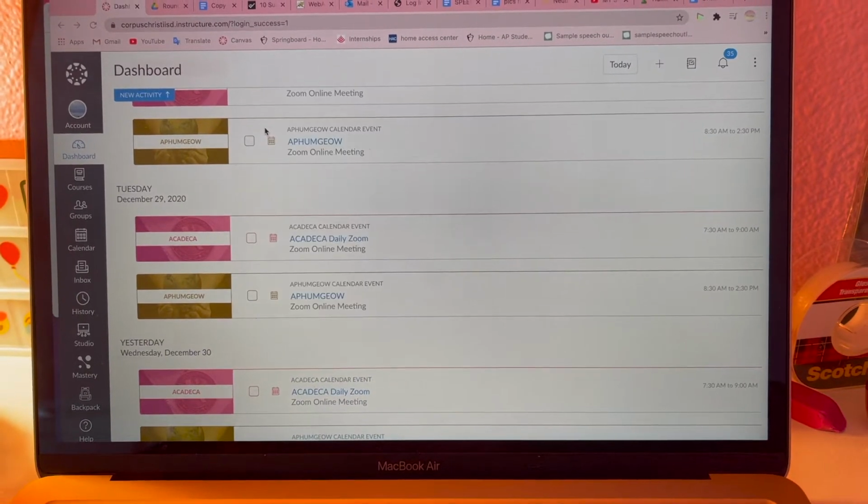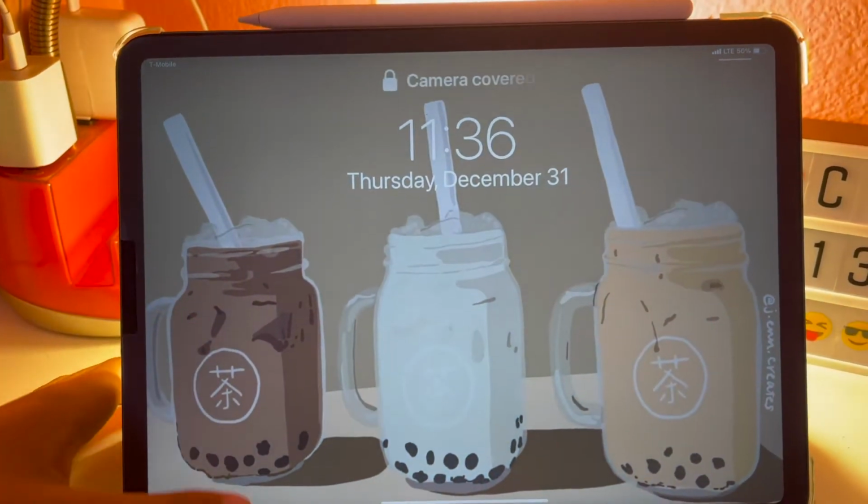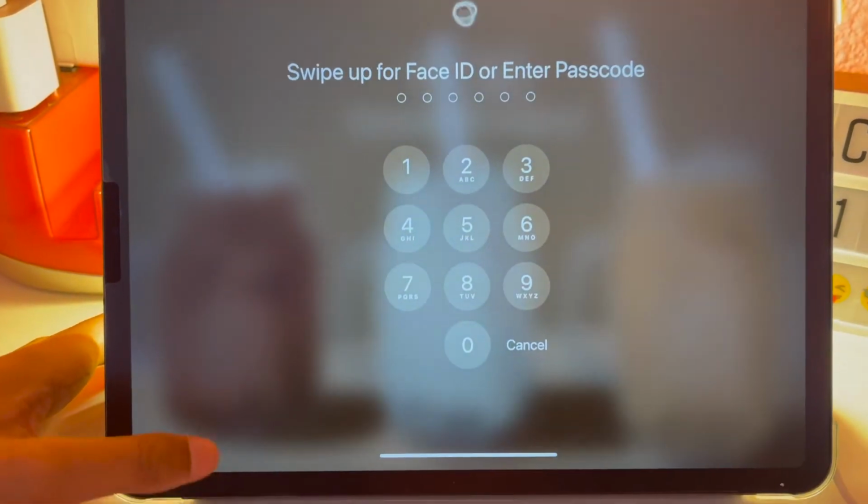Classes are over for the day, I like to rest for a bit, and I set a timer for 20 minutes so that I can take a short break after school.